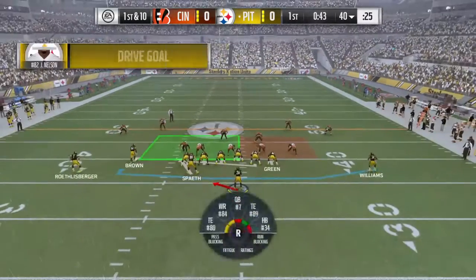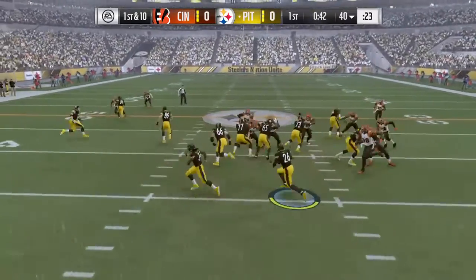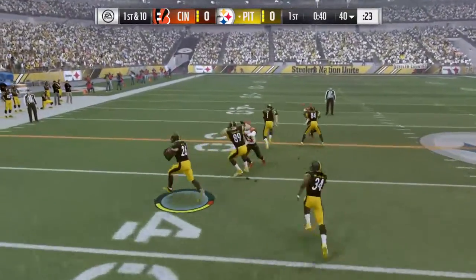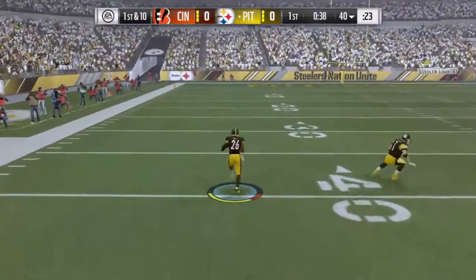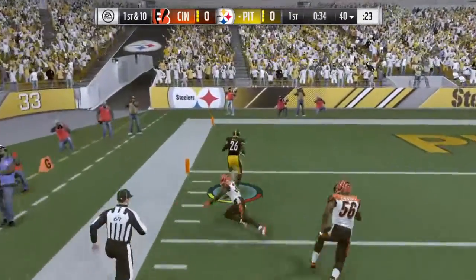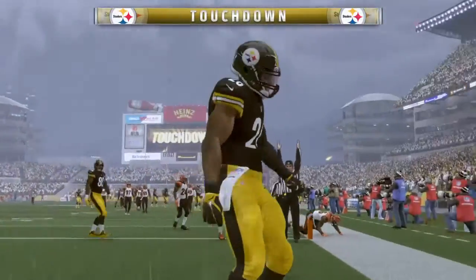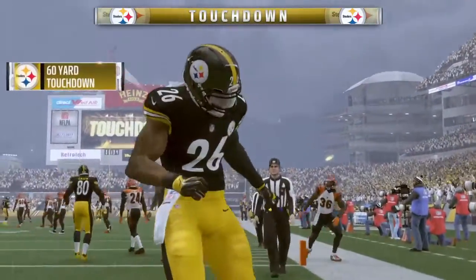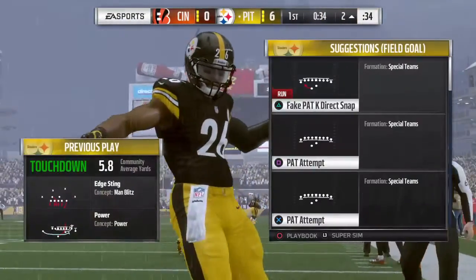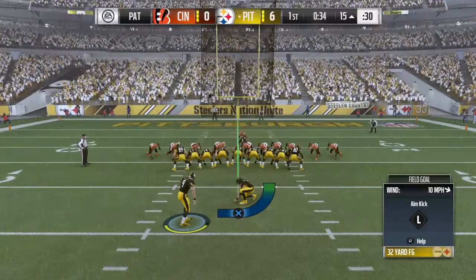They'll come up now in the Wildcat package. And some room to maneuver. And a cut to the left sideline. And he's in. Touchdown, Steelers. Le'Veon Bell, his third touchdown now on the year. And the Steelers have taken a first-quarter lead.